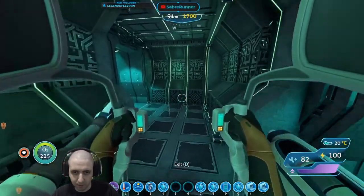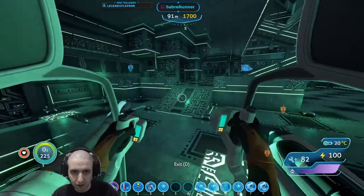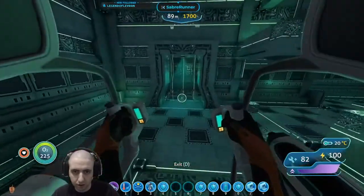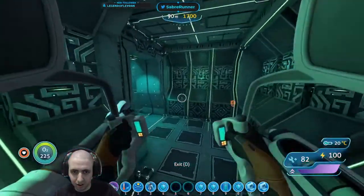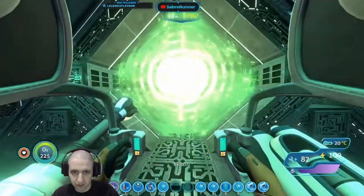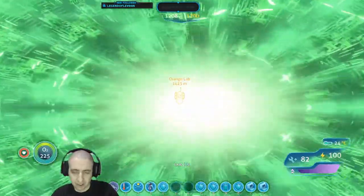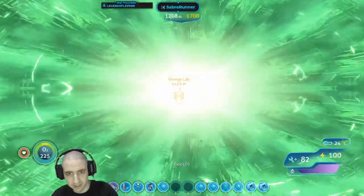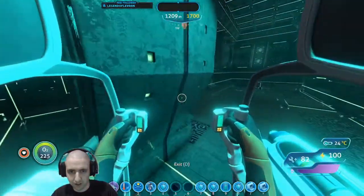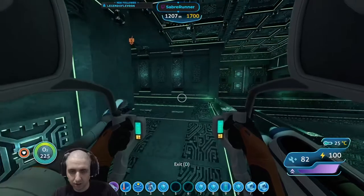Wait, so where did I come from? Come on, don't get stuck on me. Huh, I haven't even looked in here. Move! Lab. 1423, one way. Oh, okay. So that's a cool gate. Well, you're stuck.